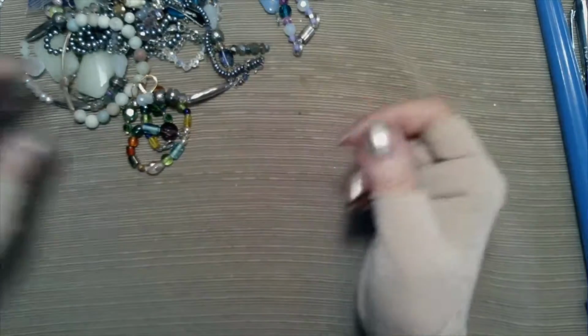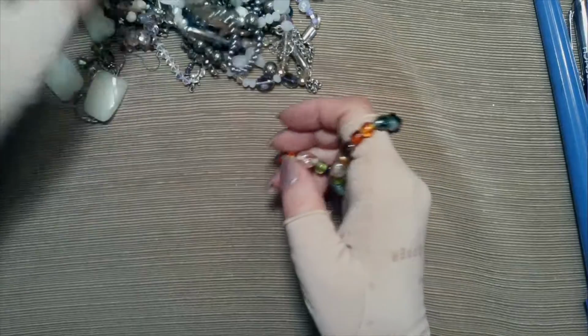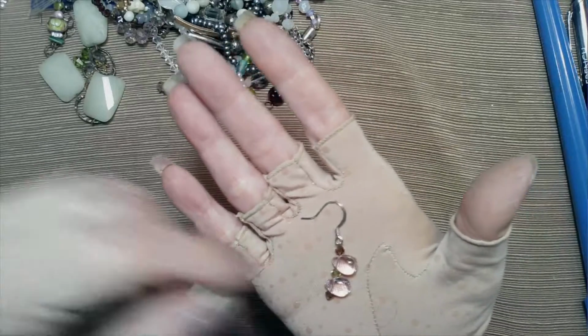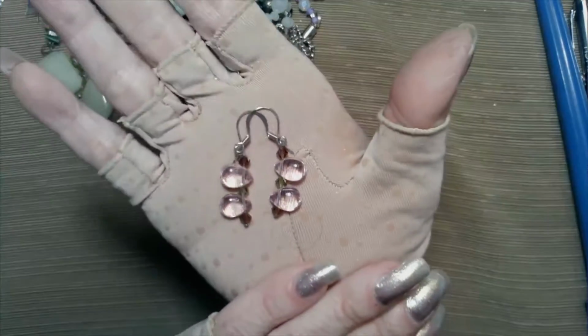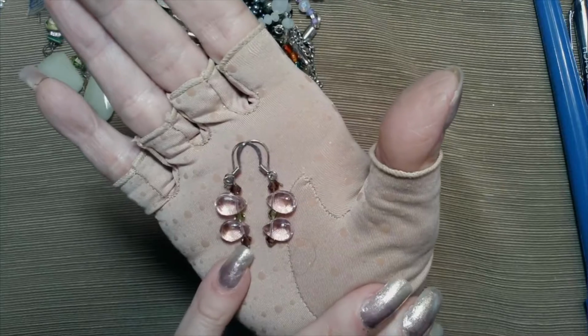So, silver tone puffed heart. That's what I was looking for. That was the word. Bingo. Here is the match to that glass, that pink glass, like sideways teardrops. That's beautiful, with the little copper bicone crystals, silver tone findings.